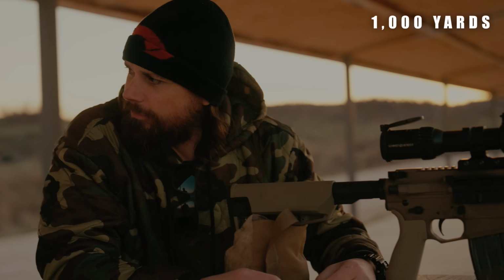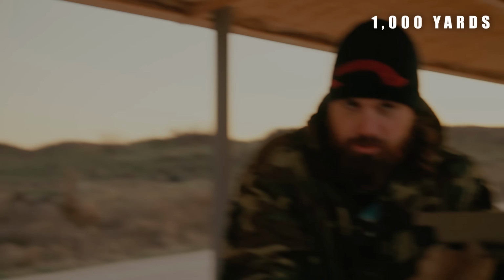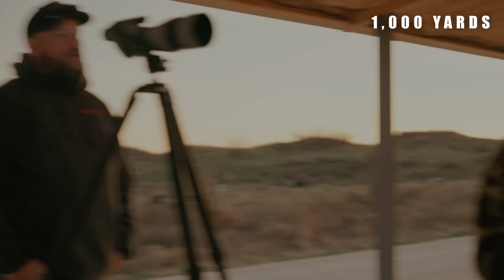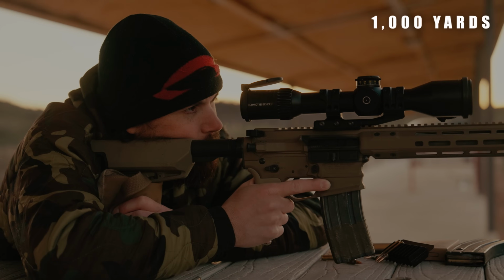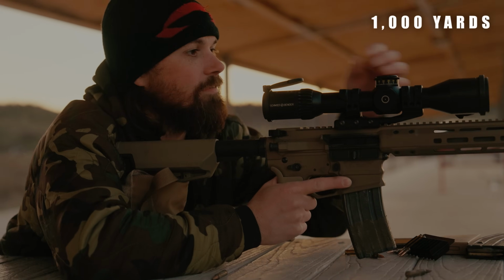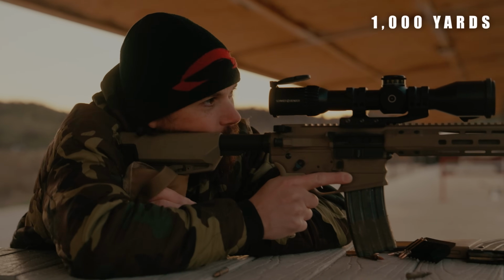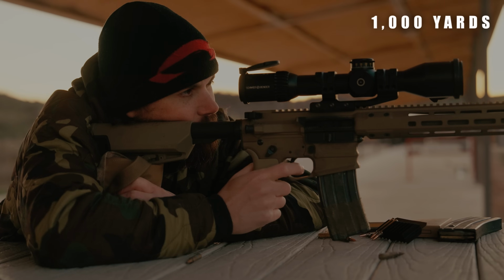What was your wind call there? I was on his left shoulder. Left shoulder, and we hit belt line. On his side, his right shoulder. On our side, his right shoulder. So we hit his right belt line, low left. Okay, so we're about a half a mil, and you were right shoulder. All right, let's... I'm going to come up 3/4. Okay, and then I'm going to hold just off that left shoulder. All right, I'm on glass.